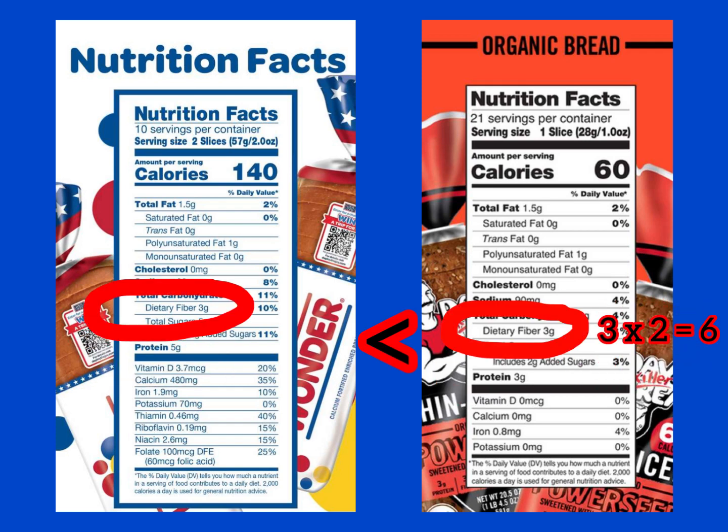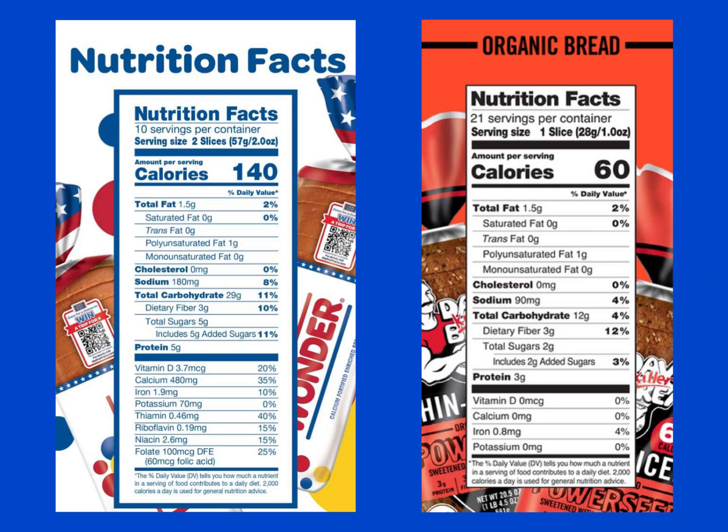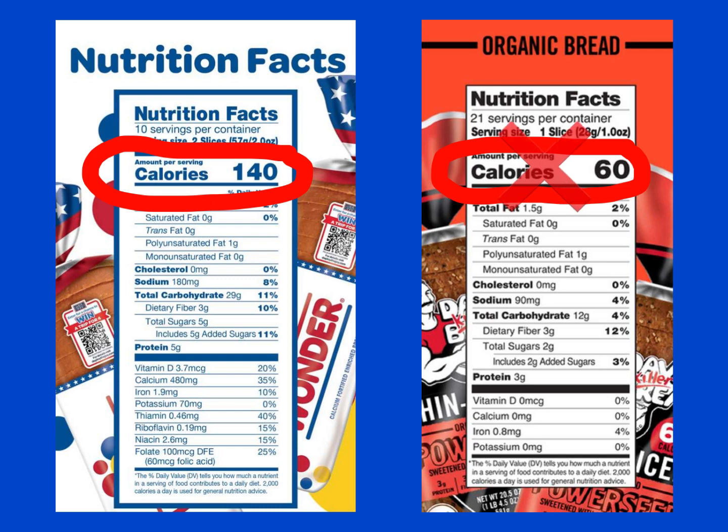It has more fiber than Wonder Bread. It has more healthy fats than Wonder Bread. So it's got all of the things that help us feel better, and it's got more of them. It also has less of the things that make us feel worse, the things that increase inflammation. It's got less added sugar, and it has less calories overall still as well.